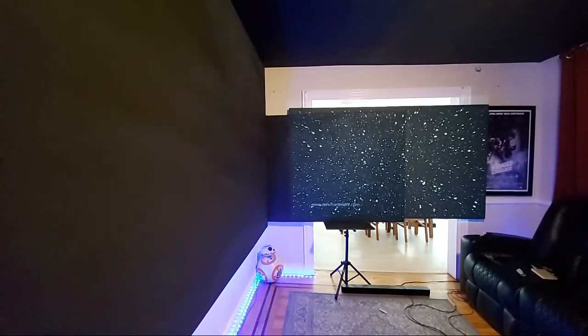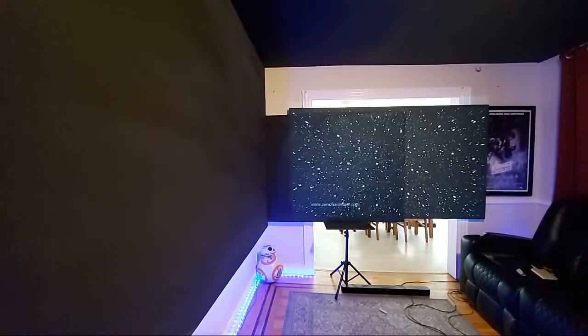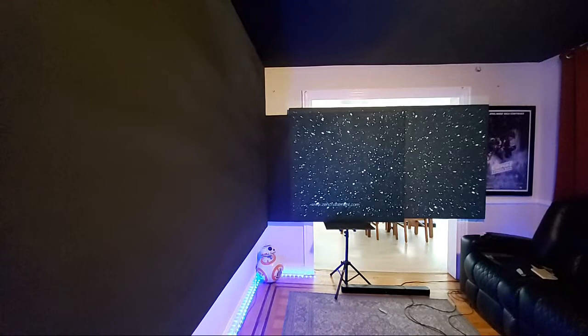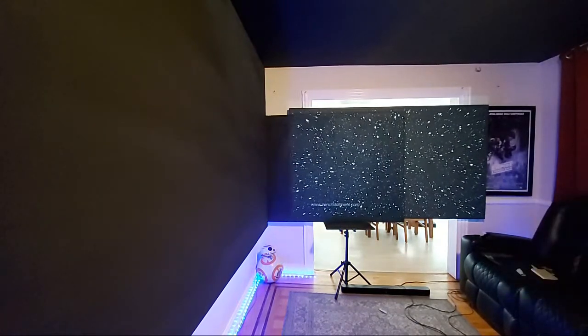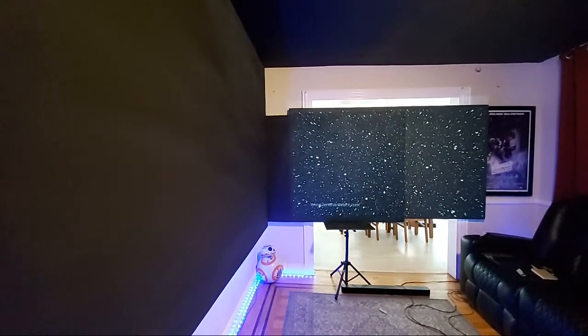Yeah, contrast shifting technology. That screen is black. That screen is gray. But this technology can mimic a contrast level, even better than a $5,000 projection screen.